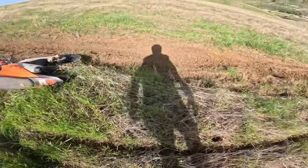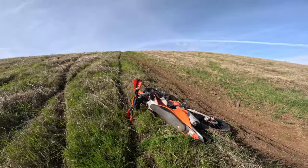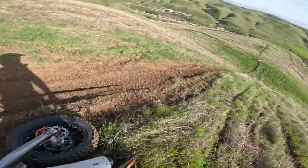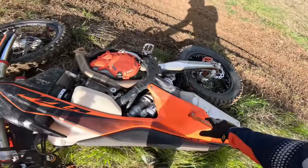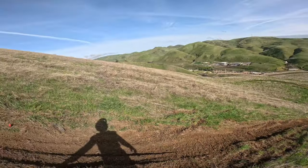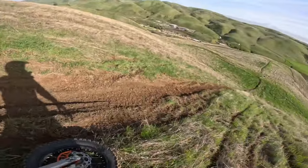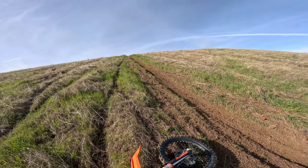Wow. All right. Nice and soft up here, but yeah, okay. You know, I'm kind of new to this. I don't really come out here and smash up hills. We'll have to roll back down and give another shot. There were a couple of kick-ups where the front tire was coming up.